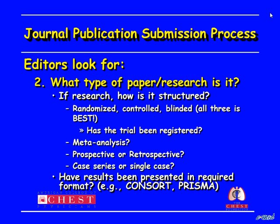What type of paper and research is it? Obviously, the highest level of design is an attractive thing: randomized control, blinded, registered trials, meta-analyses. But again, if it hasn't been done before and it's a prospective or retrospective observational study, we're interested in that. Case series or single cases, I'll just come to that in a minute.